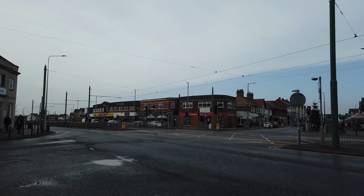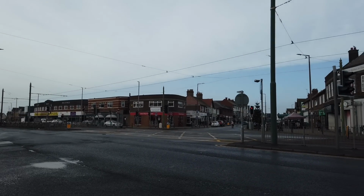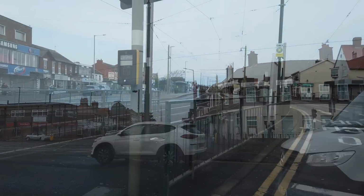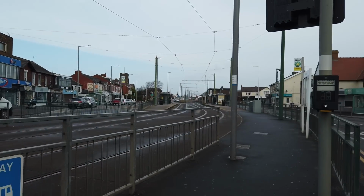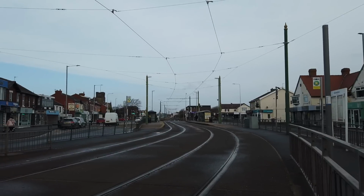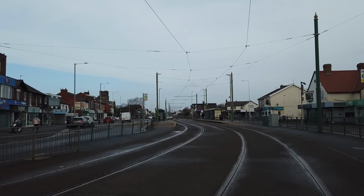But we're going to head up here towards the promenade. Hope I don't get run over by a tram. Okay, I'm just crossing the road now, and this is a look down the tram track, or should I say up the tram tracks towards Fleetwood that way.